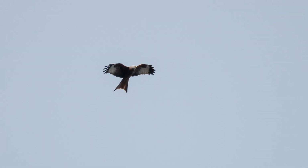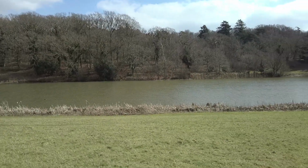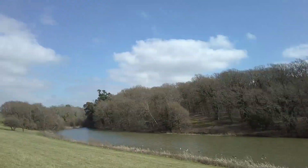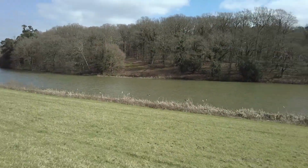So I'm going to take a walk around the lake. I'm going to head back and see if I can see any possible nest building activity, because that'd be really quite cool. Obviously I don't want to disturb anything, but it'd be interesting to see if I can spot anything. Another nice day. It's a bit breezy, but still nice. A few geese down there.